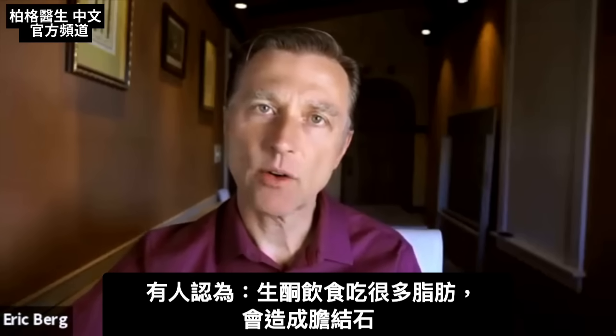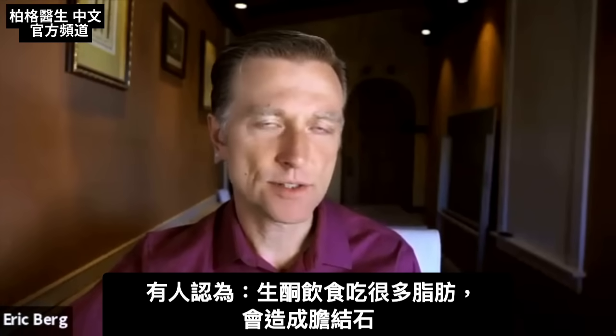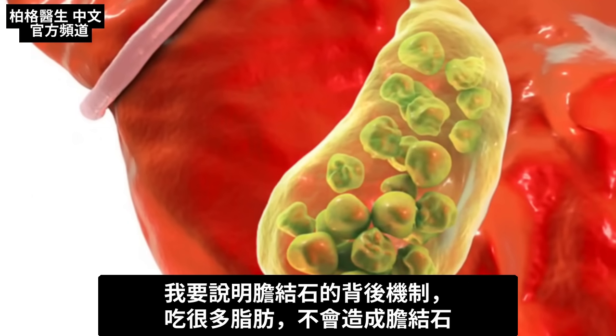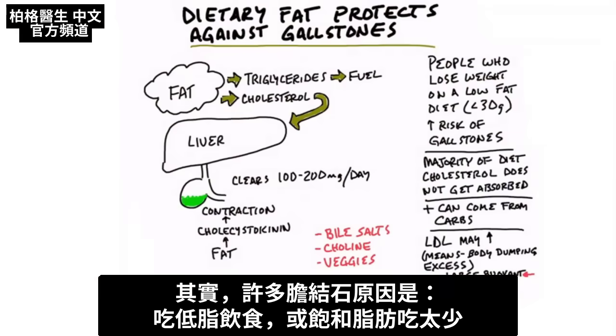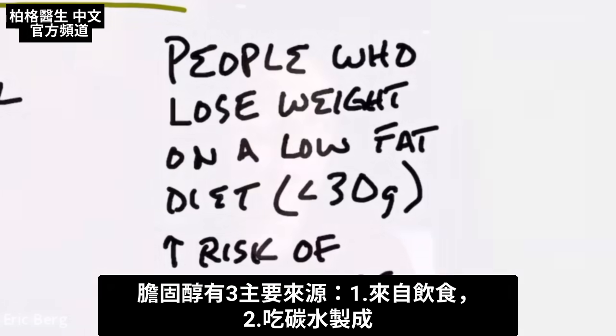There's this idea going around that a ketogenic high-fat diet causes gallstones. So I want to explain the mechanism behind gallstones so you can really understand that it's not a high-fat diet. In fact, what causes a lot of gallstones is when people go on a low-fat diet or they're not consuming enough saturated fat. So let me just explain.